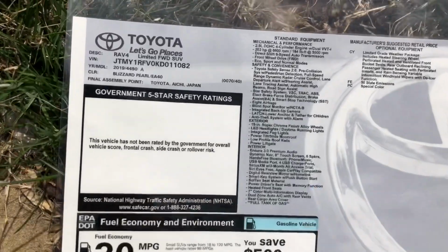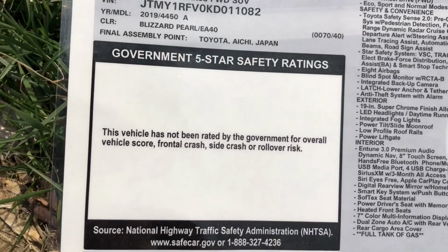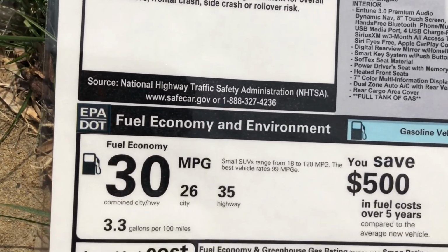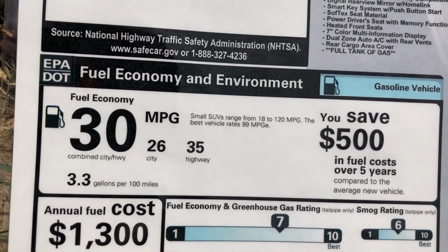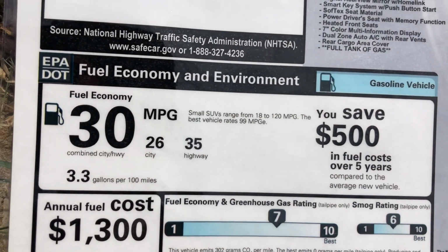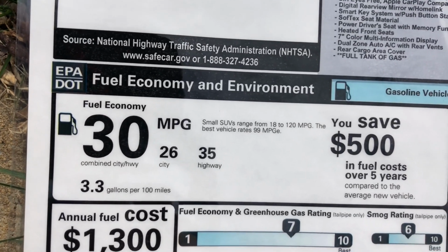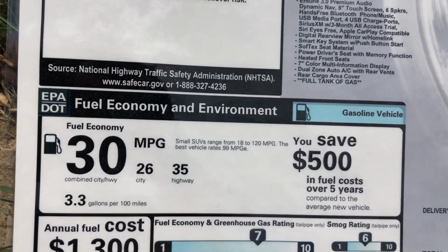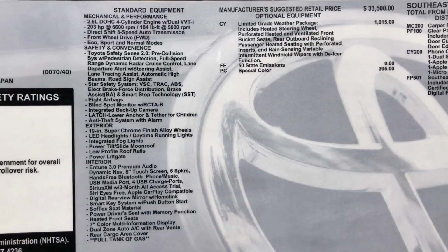Here's the RAV4 window sticker. RAV4 Limited, front wheel drive, made in Japan. It can also be made in Canada. Safety rating's not out yet. Just like the Rogue, it has 26 in the city, but it has improved gas mileage on the highway. Instead of 33 on the Rogue, it's 35 on the RAV4 and 30 combined as opposed to 29 combined on the Rogue. Standard equipment on the left-hand side.